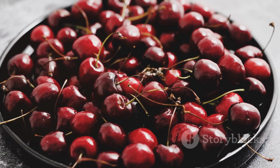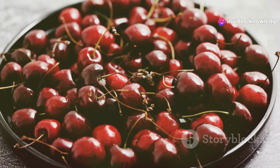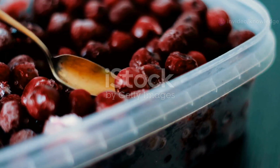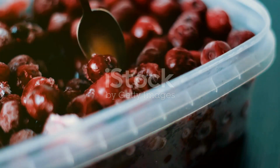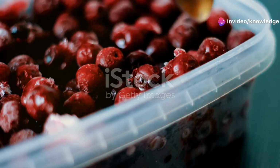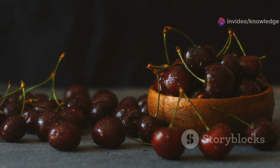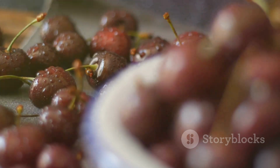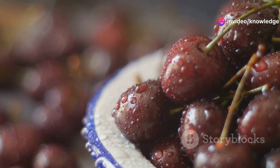From jams to juices and from dried snacks to frozen treats, cherries offer a spectrum of flavors and textures that cater to every palate. For those who like to savor the flavors of summer all year round, frozen cherries are a godsend. These little gems are picked at the peak of ripeness and quickly frozen to lock in their natural sweetness and juiciness. Frozen fresh, they retain their plumpness and juicy sweetness, ready to be added to smoothies, pies, or enjoyed straight from the bag as a chilly treat. Imagine a hot summer day and the refreshing burst of a frozen cherry melting in your mouth.